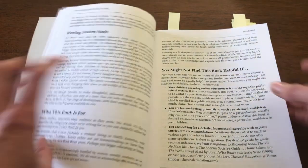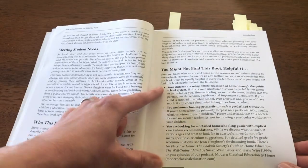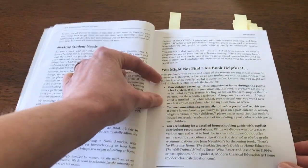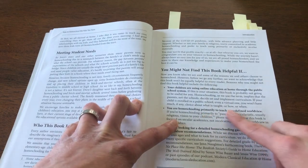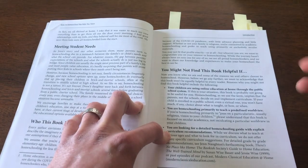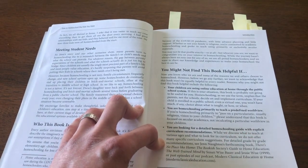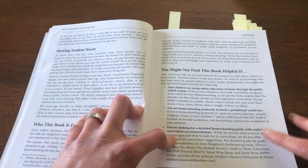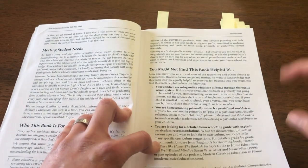It does go over how this book really wouldn't be useful for you if you're solely relying on an online format to teach. If you're only concerned about primarily teaching from a predefined worldview, this might not be the best book for you, though I do encourage you to read it. And if you're looking for a detailed homeschooling guide with curriculum recommendations, now this does go through recommendations by age, but it's not going to pull out specific curriculum.